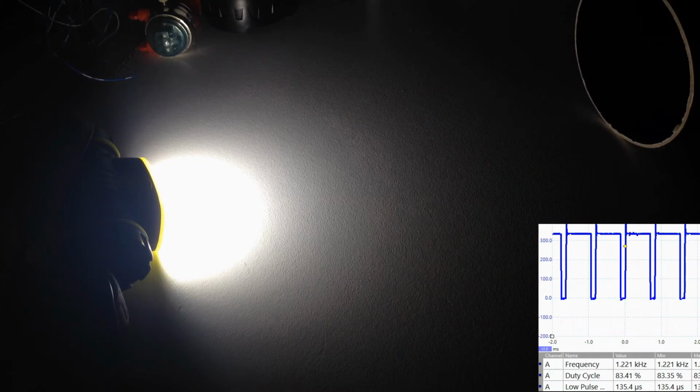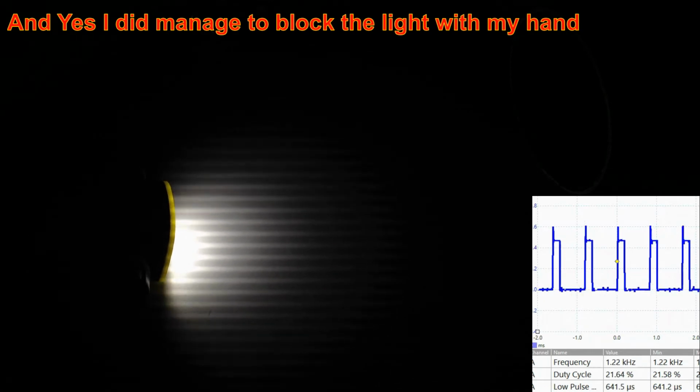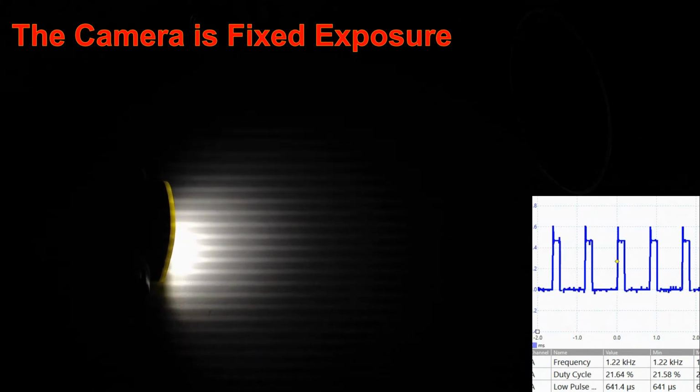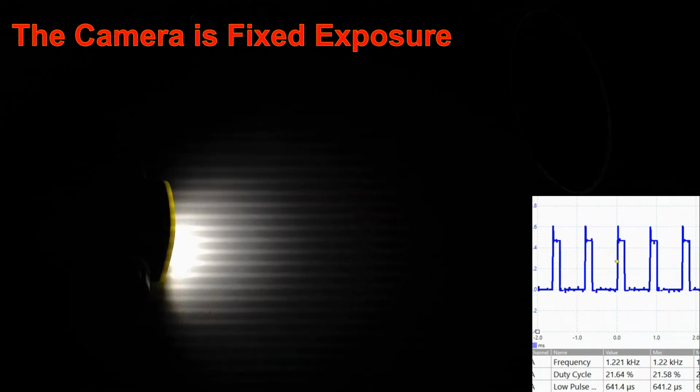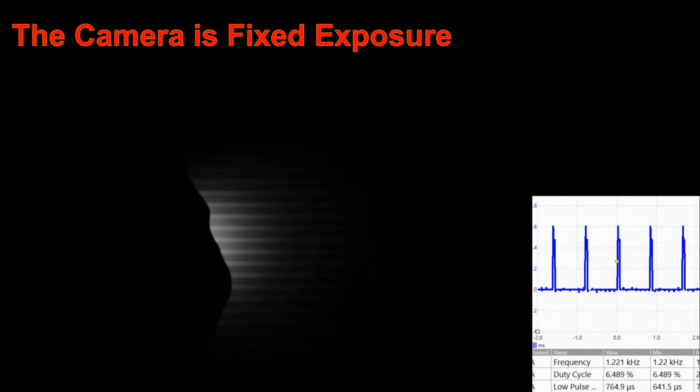This light is very pleasant to use in real life, and it's one of my favorite headlamps because of the wide spread that it gives with no hot spots. At the higher brightness levels, I don't notice any PWM in real life. Now I'm going to ramp the light up and down, but I have locked the exposure, and so the shutter speed is not going to change, and you'll notice a great difference in the PWM interaction with the shutter. Minimum, maximum.